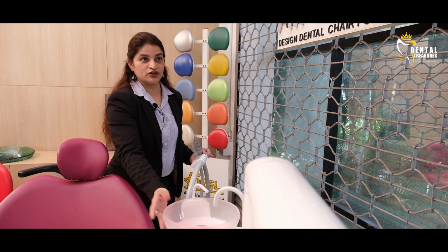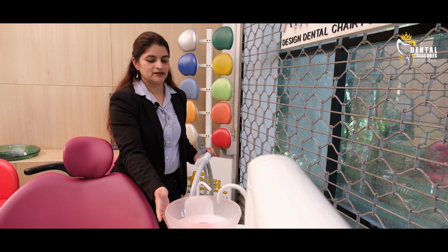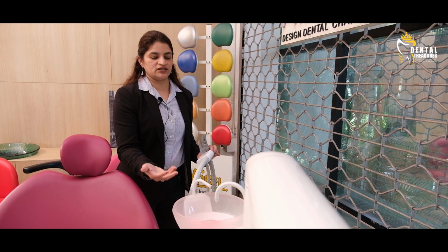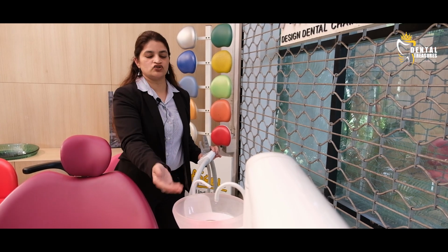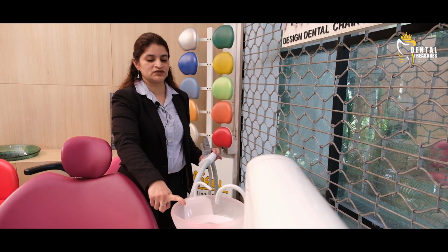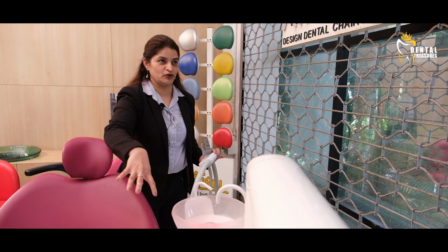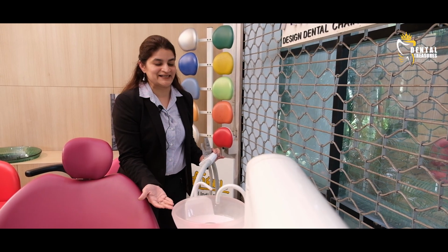So I'm sure you will be surprised as to how a dentist could work without a spittoon unit, but it is very easy. It is the mindset which the doctor can create in his environment with the patient and train the patient psychologically as to what is the disadvantage of having a spittoon, because cleaning is one of the hygiene related issues, blood contamination and aesthetics, which looks very bad, where you can see all the blood and the saliva flowing everywhere, which is not a very good sight for the patient. Generally patients get scared seeing the blood also.